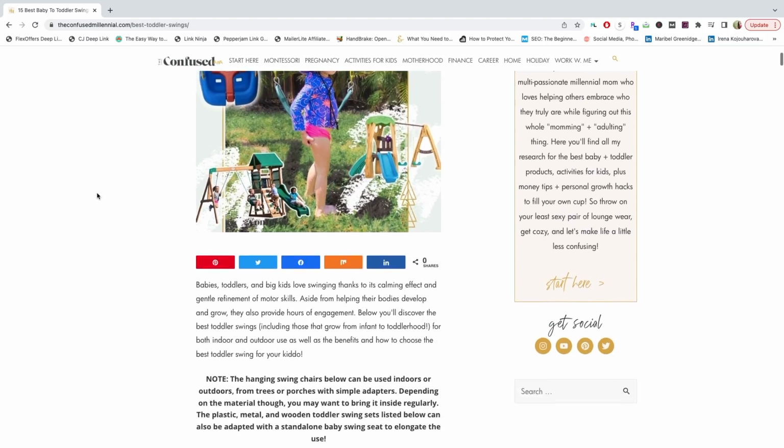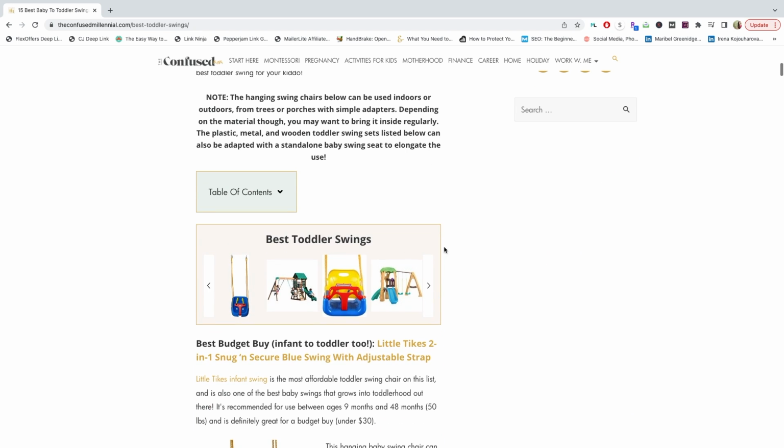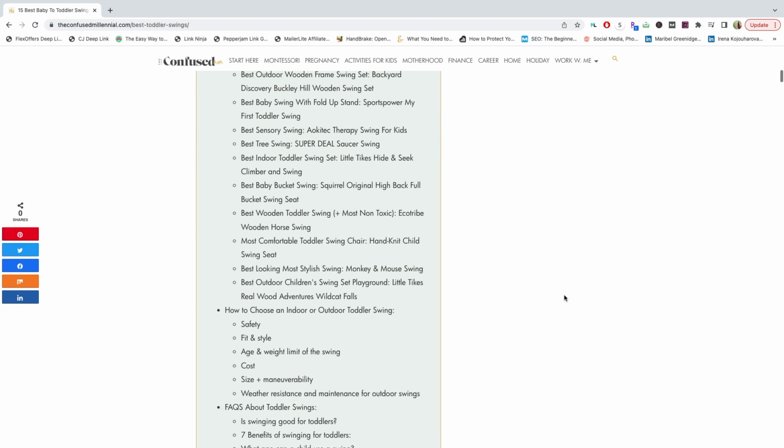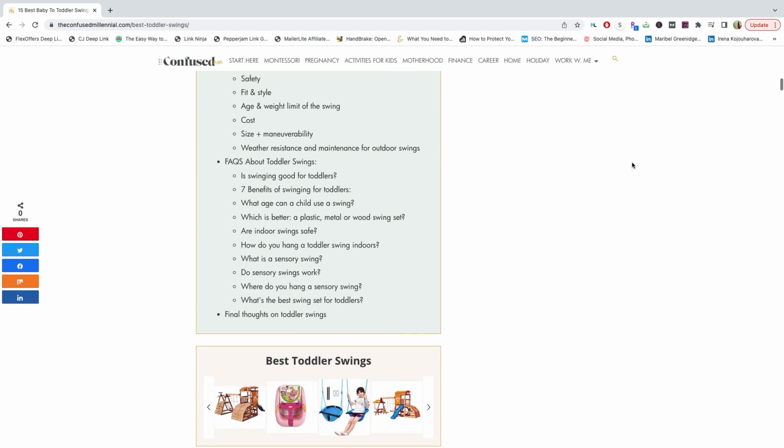I have a full buying guide on my favorite toddler swings, going from babies all the way up to the early elementary school years, so be sure to go ahead and check that out. And sometimes we just need a little bit of a rest with outside playing, and a swing can be a really good option for that.